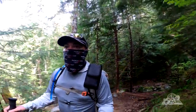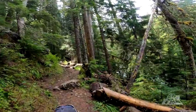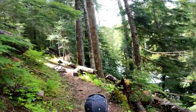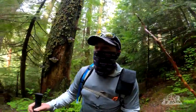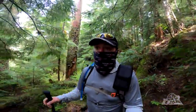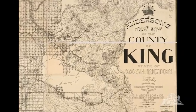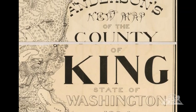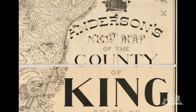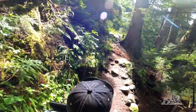Lake Dorothy sits just under 3,100 feet, and it is one of the biggest lakes in the area at 260 acres. So it was named in 1894 by Oliver Phelps Anderson, who was a map maker and founder of O.P. Anderson and Company. And he named it Lake Dorothy after his daughter, Dorothy Louise Anderson, who was born in 1893, and sadly she passed in 1912. I believe it was just before she turned 19 years old. I don't have a lot of details on that, but it's certainly one of those things that makes you curious.